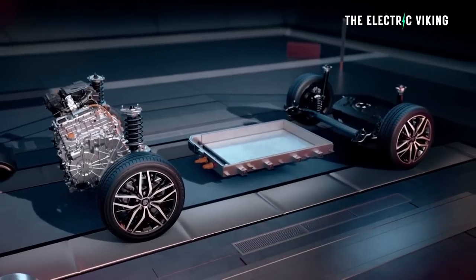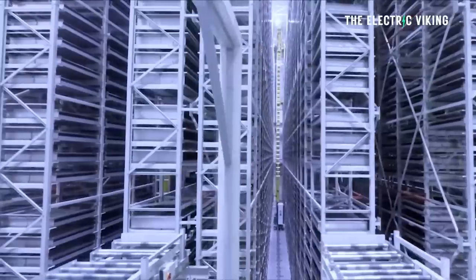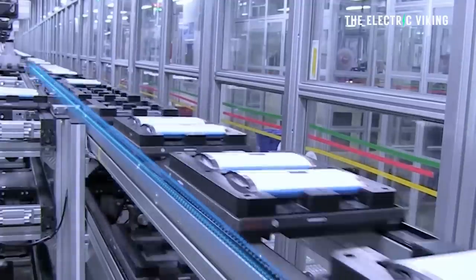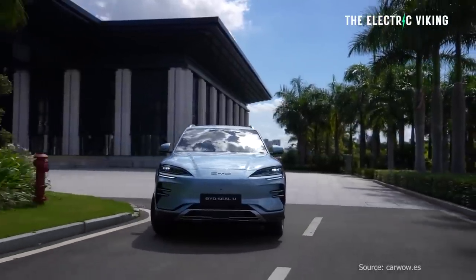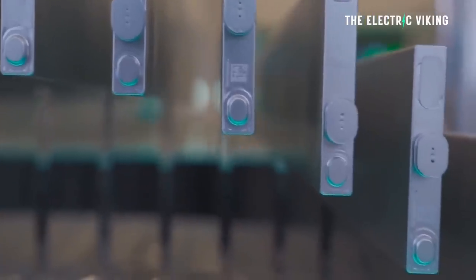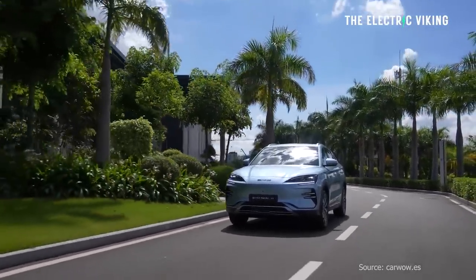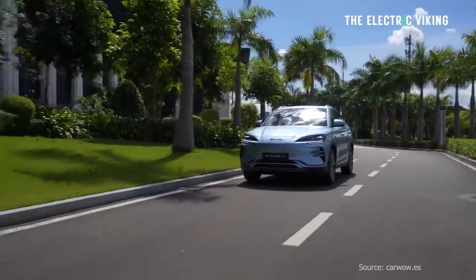Anyhow, two different battery pack sizes. There is a 72 kilowatt hour pack and an 82 kilowatt hour pack. Both use BYD's blade battery, so both have lithium iron phosphate chemistry. And the smaller battery pack has 261 miles of range. So that's around about 400 kilometers. The bigger battery pack is said to have 311 miles of range, meaning 500 kilometers of range. In my opinion, that's the pack you want. 82 kilowatt hour pack with 500 kilometers of range, I should say.